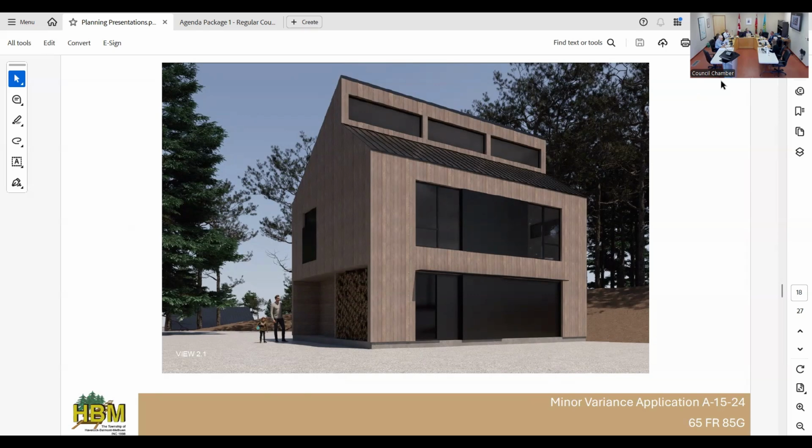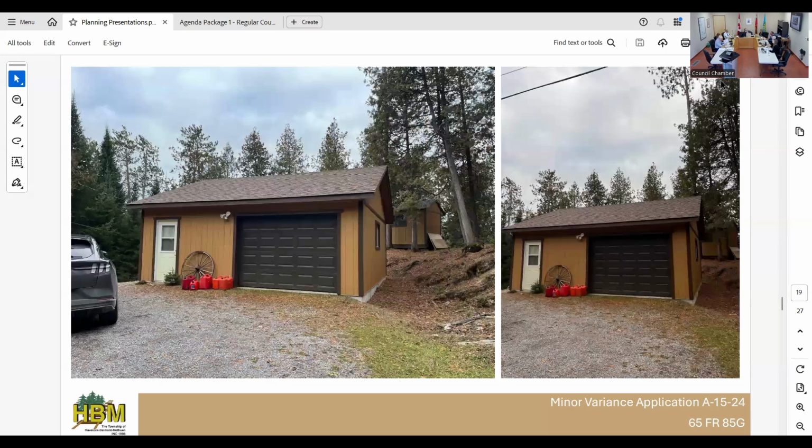So that just does reflect the increase in that proposed floor area, which is why there's that increase from the original 140% to 148%. Next slide, please. So this is just photos of the existing accessory structure.